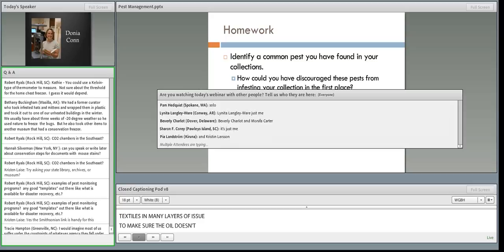And what about mothballs? Mothballs are naphthalene and biphenyl, and they're two of the volatile organic compounds that actually can catalyze the degradation. And plus, it takes forever to get the smell out. So they're not really a great option.